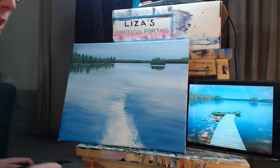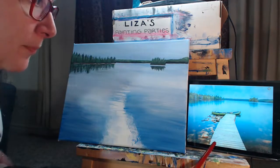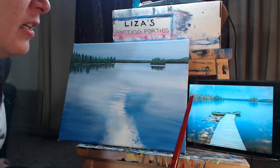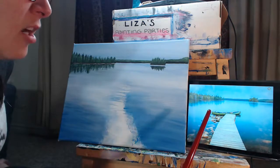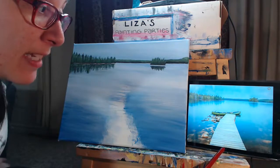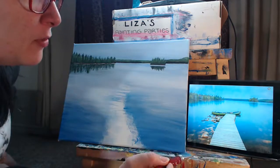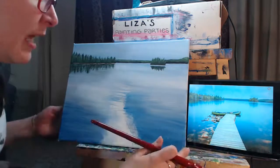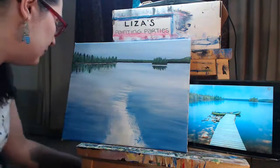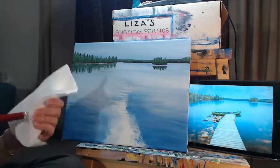But I think I'd like to start putting in this lovely dock. So this dock looks like kind of an off white, essentially. It has a tinge of brown to it. So I want to make a really light brown, and then I'm going to do a base of that. And then we're going to put in the lines of the dock just to give it that feeling. And again, we're not going to worry too much about it being perfect. We're going to get the vibe of it to capture the dock on here.